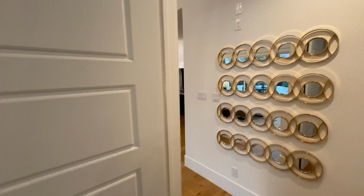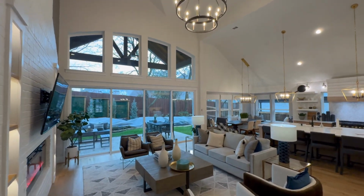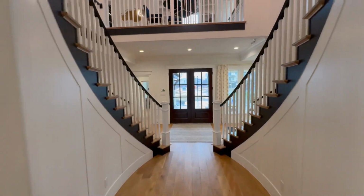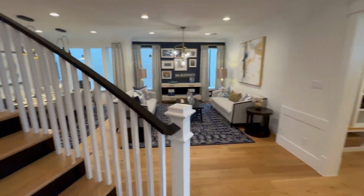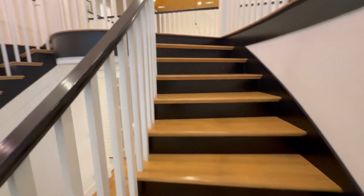And let's go back out, guys. Double stacked windows, everyone's favorite. Grand Homes is known for their huge bay windows. Double modern door. And let's head up, y'all. Go upstairs.